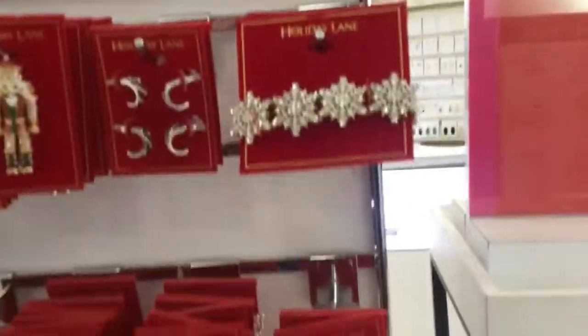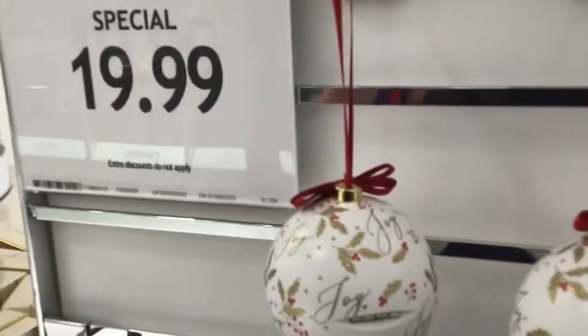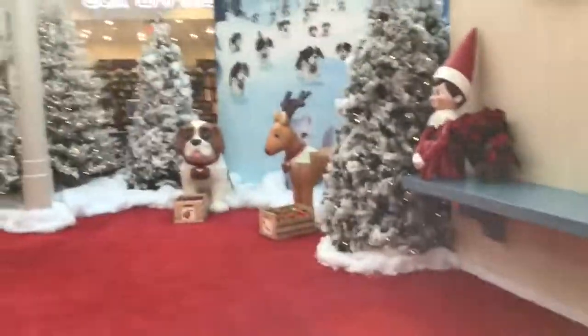60% off, by the way. How creative this is. It comes with a necklace and it's an ornament. That's cool. $19.99. Oh wow, that was nice. Really pretty. I like how they displayed the trees here. Oh, it looks so beautiful. Oh, I didn't even see the animals right there.